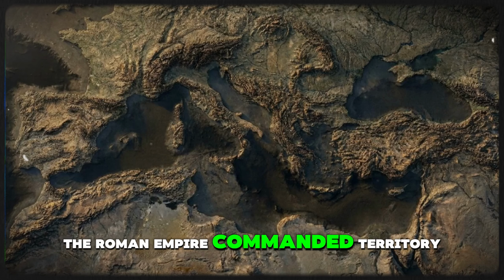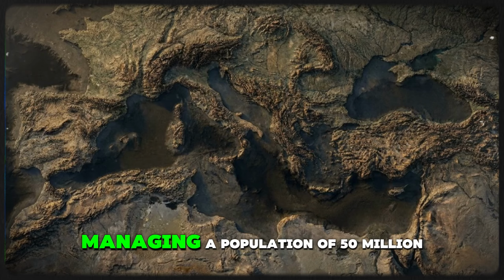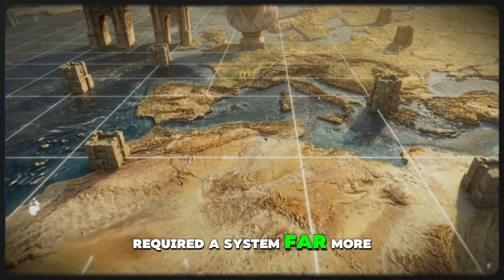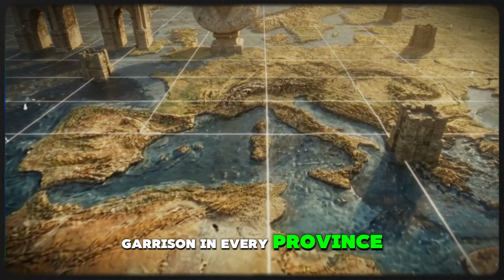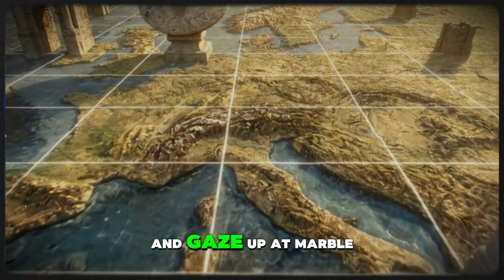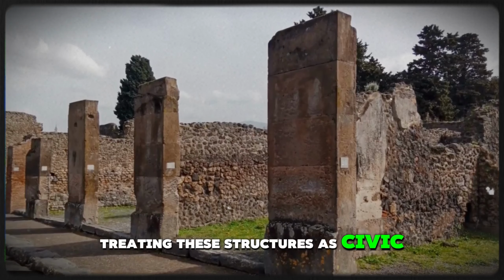The Roman Empire commanded territory spanning from the moors of Britain to the sands of Syria. Managing a population of 50 million across 3 continents required a system far more complex than simply stationing a military garrison in every province. Today we walk through the ruins of ancient forums and gaze up at marble arches, treating these structures as civic decorations.